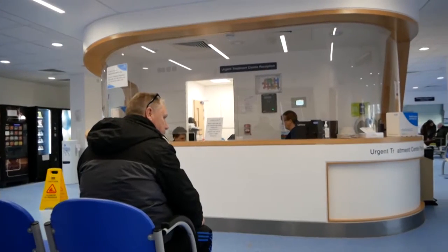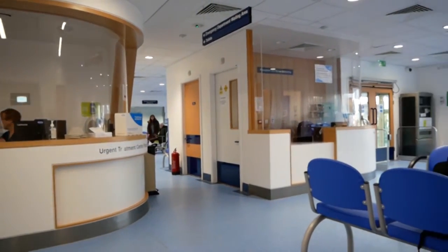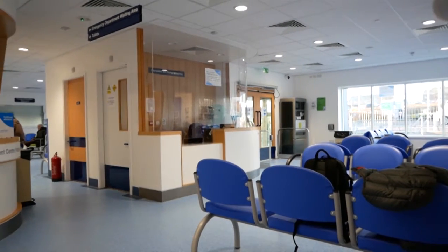Well, the UTC is for treatments that you'd get at your normal GP practice. So things like coughs, colds, sore throats, anything that's a minor illness, that's what we see. So the Urgent Treatment Centre shouldn't be used for anything that's urgent. For instance, if people are having a cardiac event, if they have breaks, strains, sprains, they're not able to walk properly, not weight bearing, any severe lower abdominal pain, anything that's quite urgent that needs to be seen straight away, they will go to the ED department.